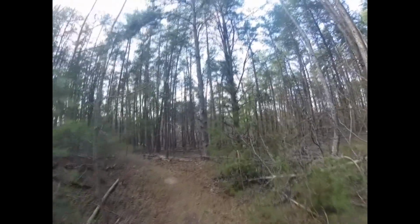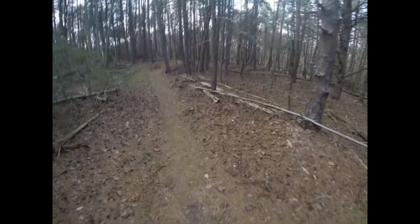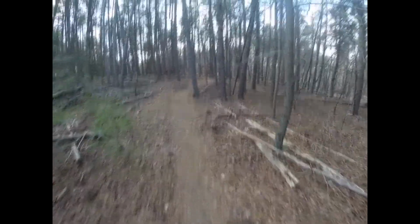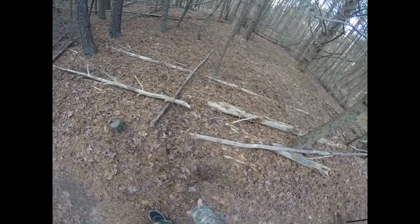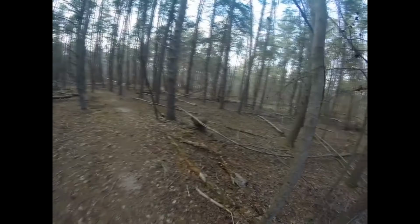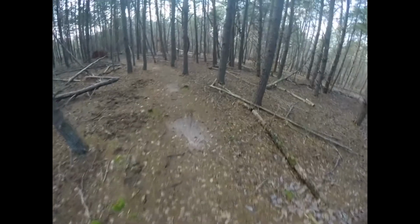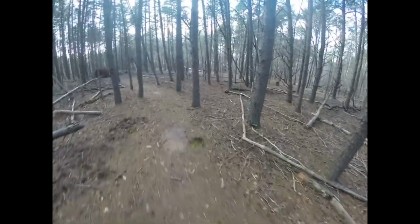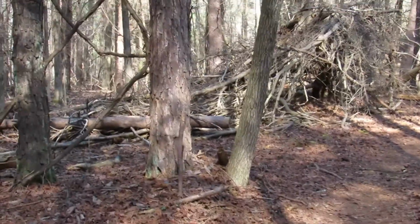This is pretty cool. Yeah, I see some water down there. Ooh, I just felt a cool breeze coming through. This is an infamous structure.